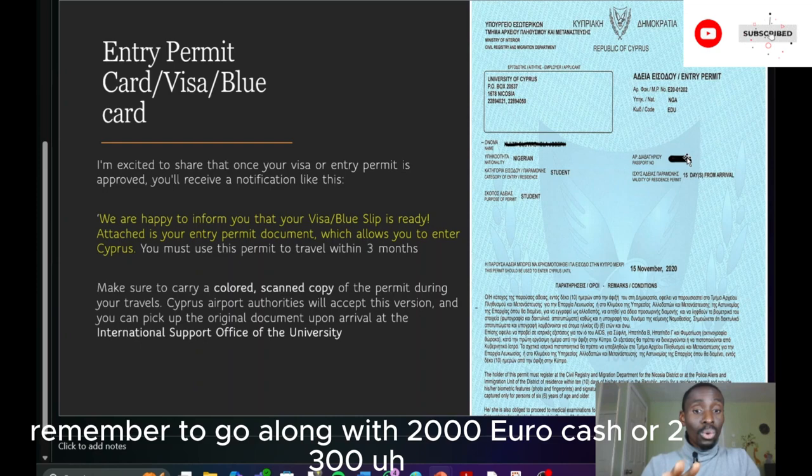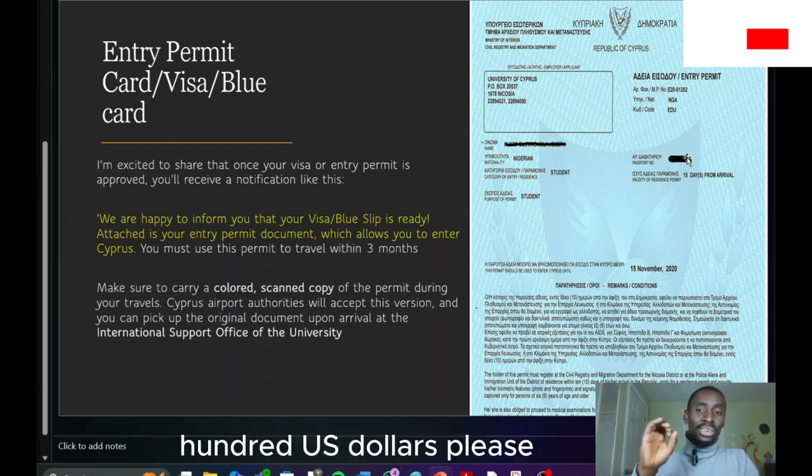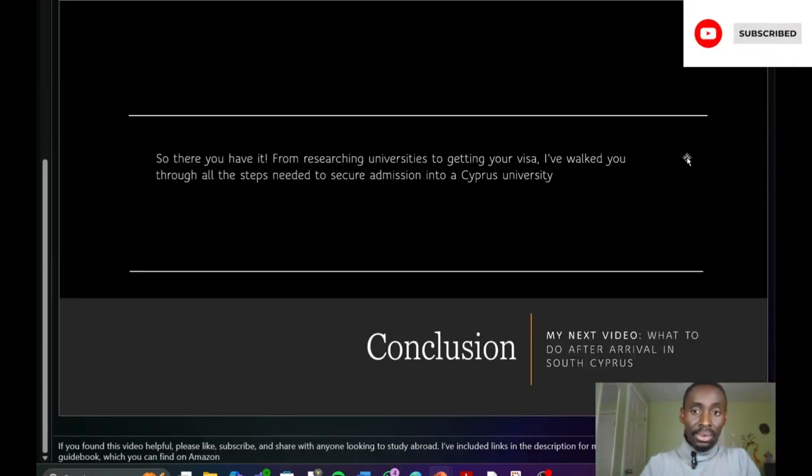However, remember to go along with 2,000 euro cash or 2,300 US dollars. Please, it's very important.